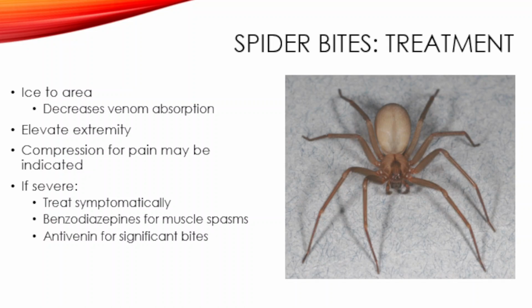So for our spider bite treatments, we're going to ice each of these areas. This will decrease venom absorption. We're going to also elevate the extremity above the heart and compress for pain. Compression for pain may be indicated, so we can do a Coban type compression for these patients or ACE wrap type compression. And if the spider bite is severe, we will treat symptomatically. We can give benzodiazepines if we're in a neurotoxic state for any kind of muscle spasms, and we can also give anti-venom for some significant bites, and I'll talk to you in the snake bite slide about anti-venom.